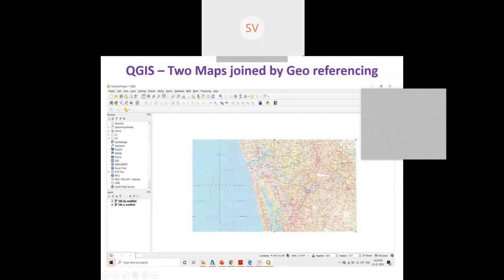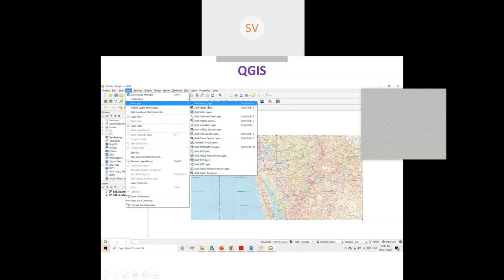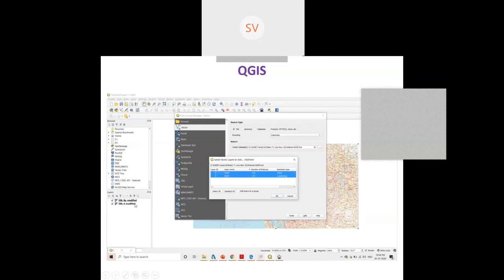Then, embedding the line route in the map. Just go to the QGIS layer tab. This is the layer tab: add layer, add vector layer. In the vector layer, you select your files. Here we have created two routes as two files, so I have selected the two files and clicked okay.